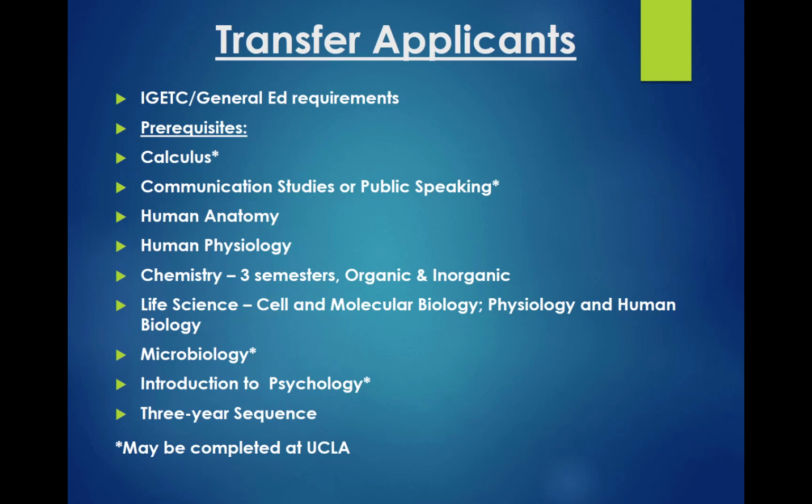But basically, if you go to a community college, ASSIST, and that's it. But if you go to a university, we can have some input into where the classes go, but we really don't know your schools. We know UCLA, and we know the classes that are offered here, but at your school, we don't know the classes, so you're welcome to send us course descriptions, and we can let you know if the courses are equivalent. Okay?